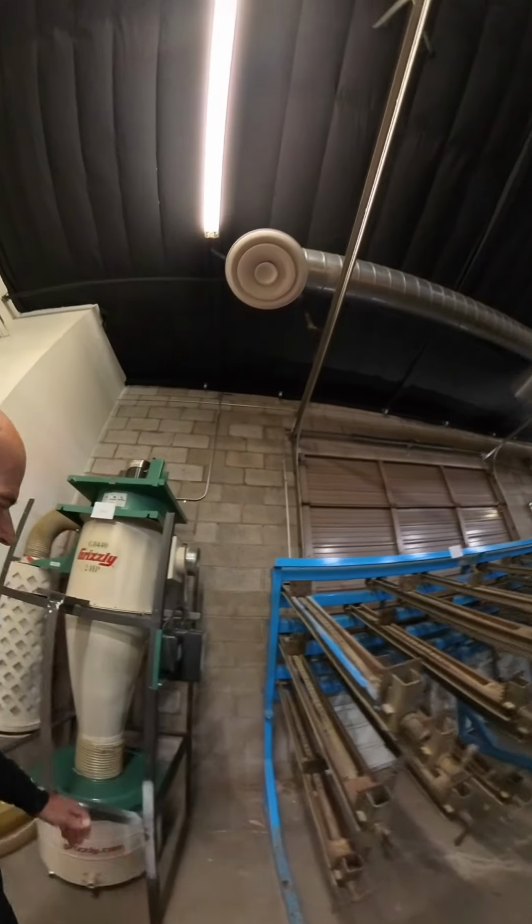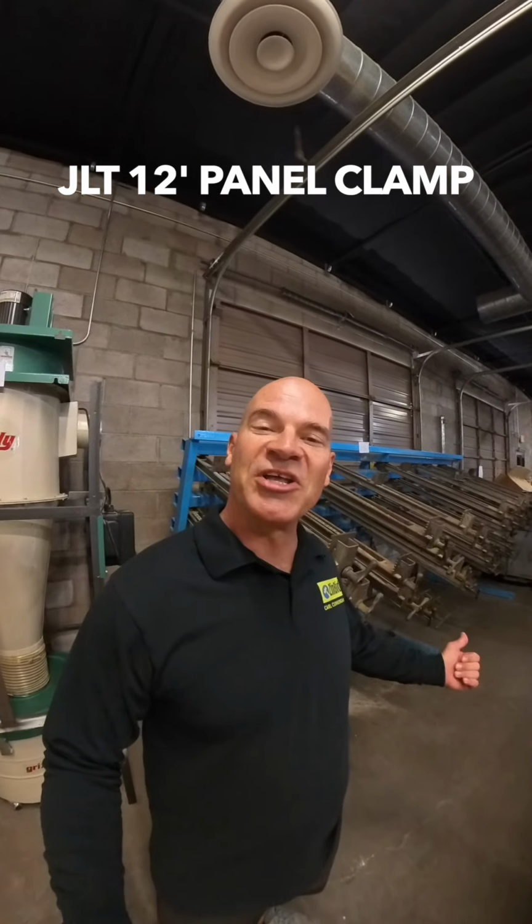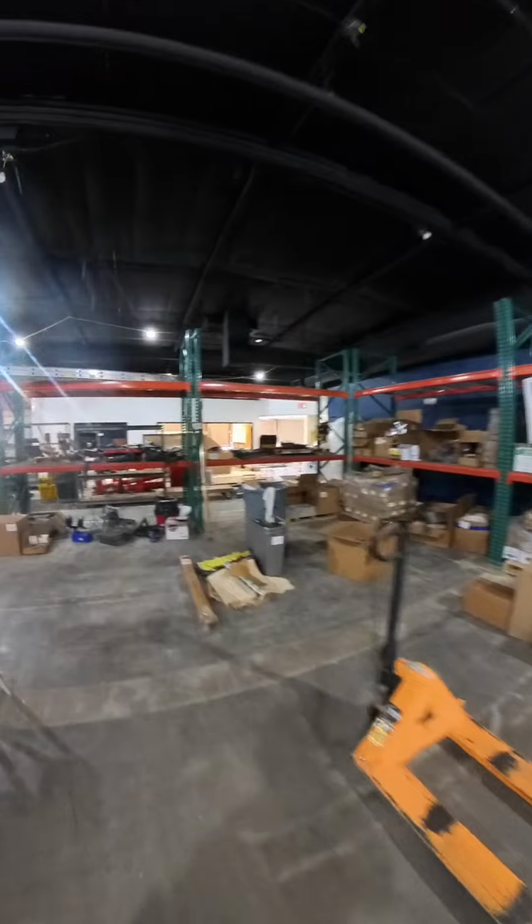Take a look at this Grizzly dust collector. How about this JLT clamp with 30 clamps? Ready to go, almost in brand new condition. How about a Delta radial arm saw? Done. How about a Conquest boring machine? You need pallet racking? Done.